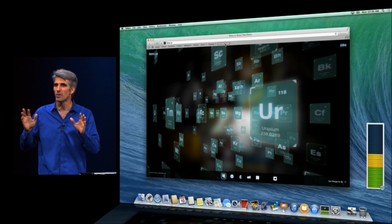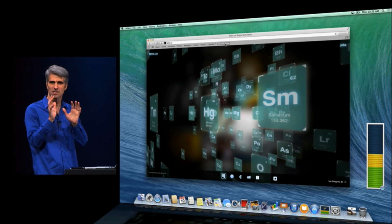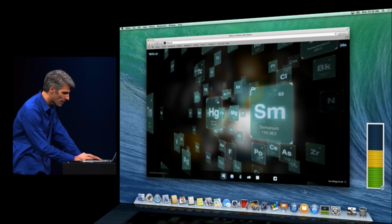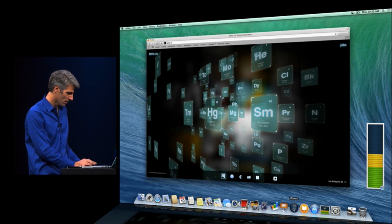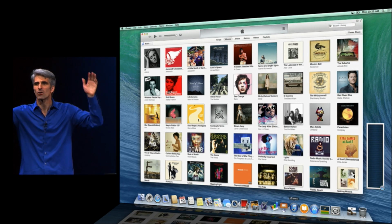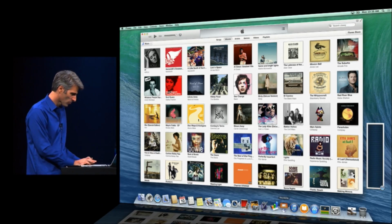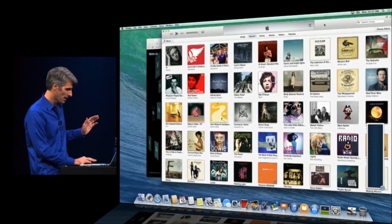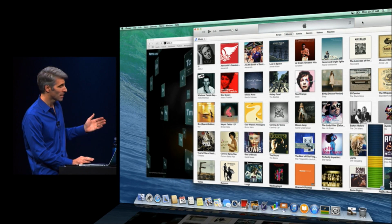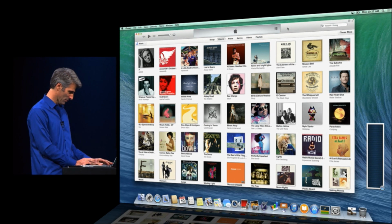Well, now with this technology we call App Nap, we keep track of what's going on and what things you actually see to decide where to direct power. So watch what happens when I bring up this iTunes window over the Safari window. Power drops right down. That's extending your battery life. But of course, that thing is still running. It's still available to me. So if I pull it aside, there it goes. You can see everything happening right now. The power goes up, cover it back up, power goes right back down. It's really going to help your battery life.